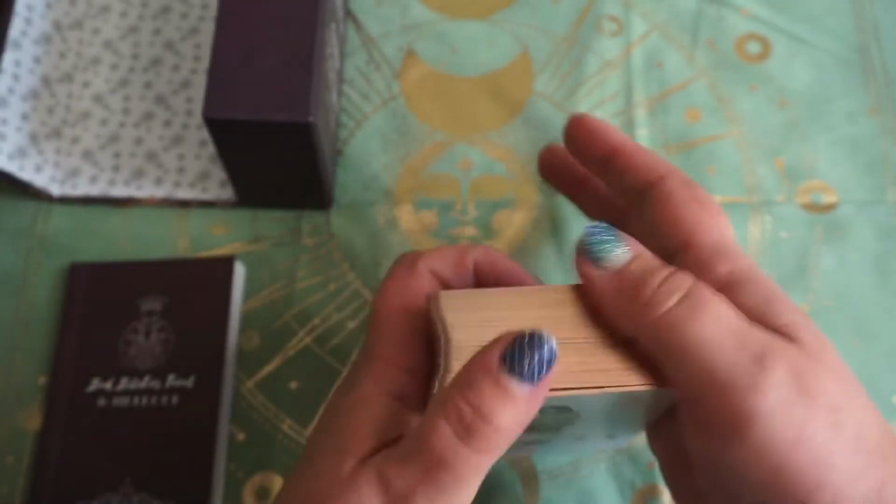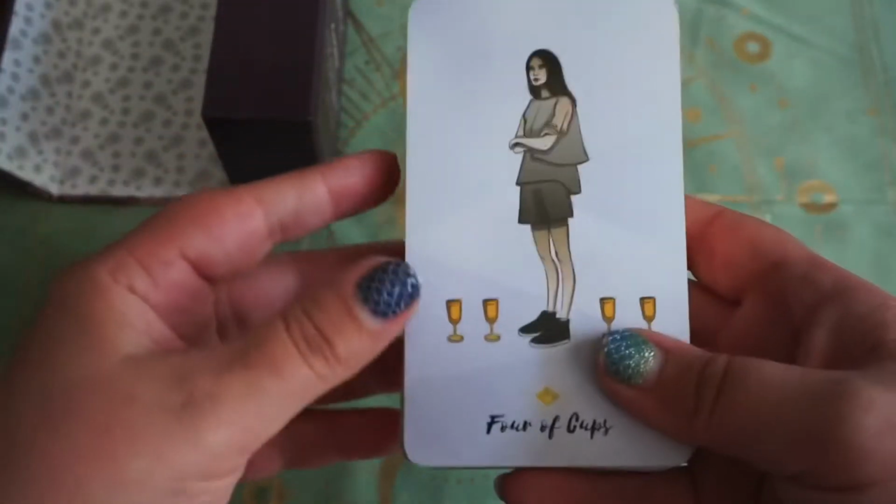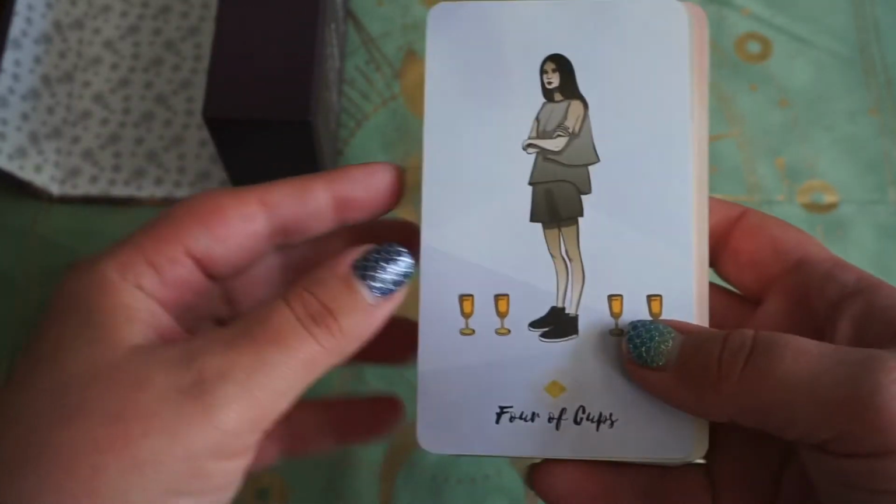Oh my gosh, you guys, my neighbors just pulled in right next to where I'm filming. I'm literally at the window getting light. They're going to think I'm crazy.